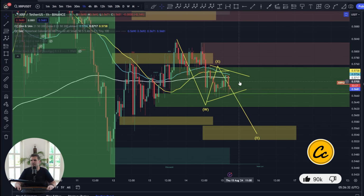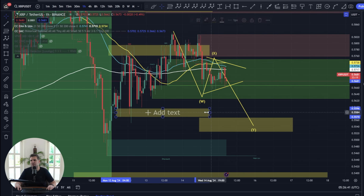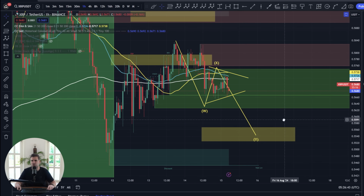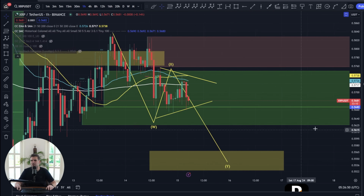So here we can see the continuation pattern and this break to the downside. The only way to prevent this, of course, is to rally up into a new higher high here on the 1 hour time frame. So the message is going to be that we see more extreme volatility for XRP, but this is going to be a huge opportunity.